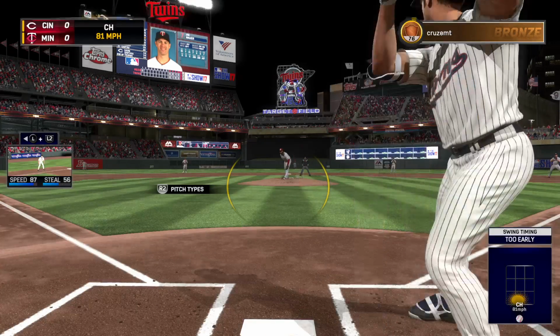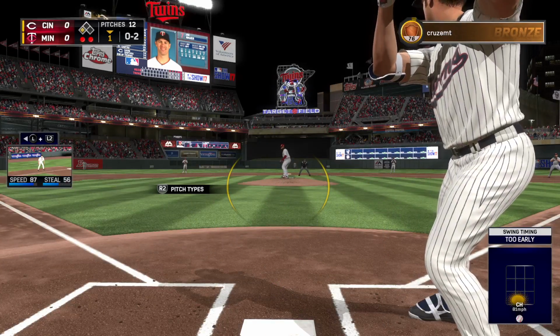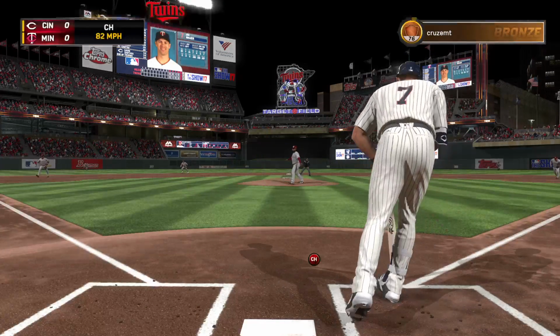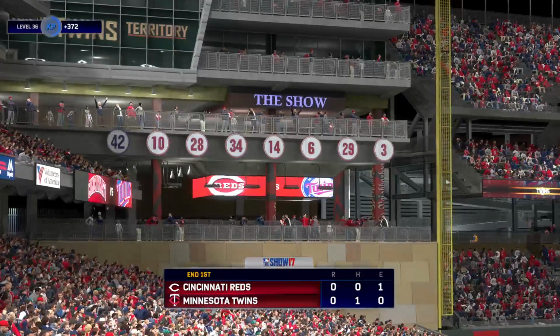A great job of changing speeds there. It's 0-2. It's a big at-bat right here, Matt. You have to get to him early in the game. I know there's two. A swing and a miss. That retires the side.